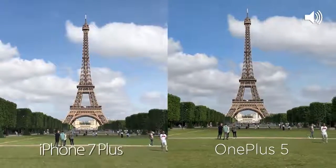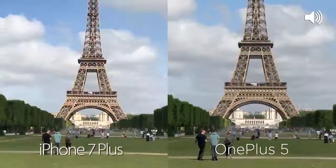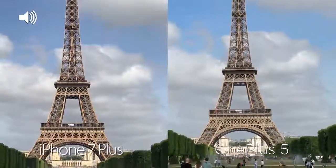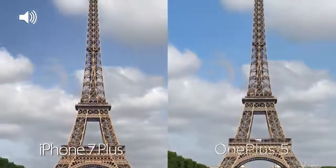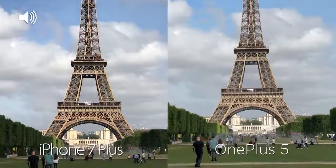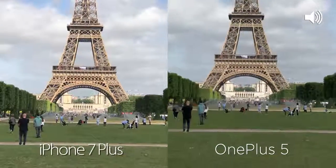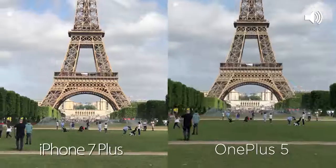Now we can use the telephoto here as well, so let's try to do that on both. So this is using the telephoto on both devices. That does give us a decent amount of zoom, but stabilization doesn't seem to be as good at 2x.